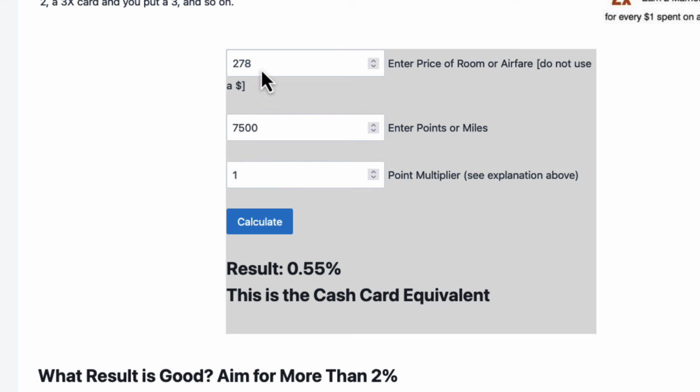So I have the option. Do I want to pay 278 out of pocket? Or do I want to use 7,500 points? I'm getting 1 point for every dollar spent. I calculate. Wow. Look at that. 3.71%. Now that's what we're talking about, right? That means that you're getting a value of 3.71.